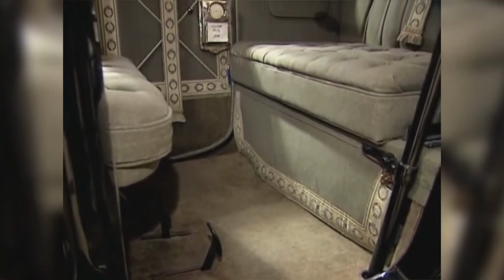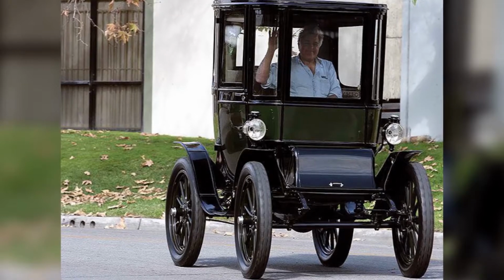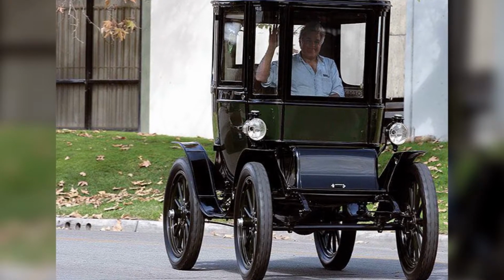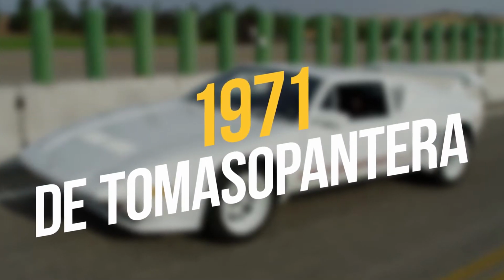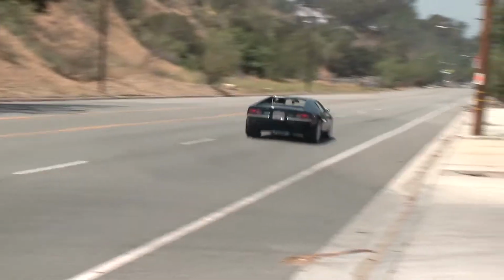It had a seating capacity of 4 passengers and was painted black. Imagine driving one of these today. It would be so cool. Number 13. 1971 De Tomaso Pantera. Produced by Italian automobile manufacturer, the De Tomaso Pantera is a mid-engine sports car.